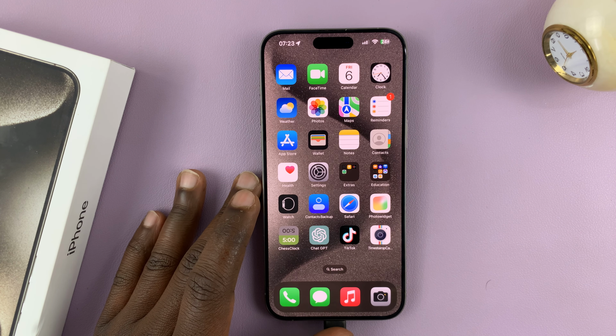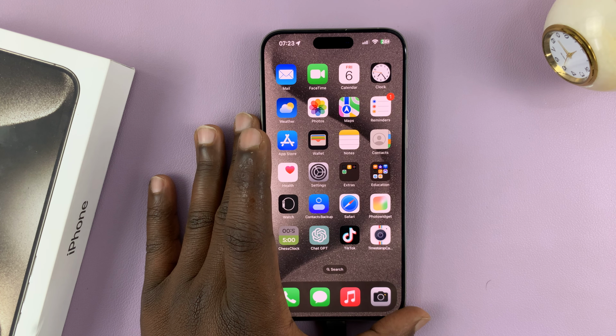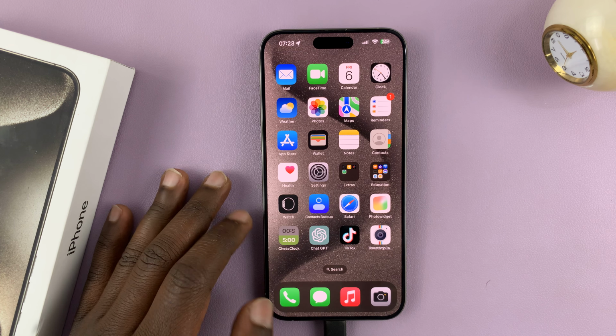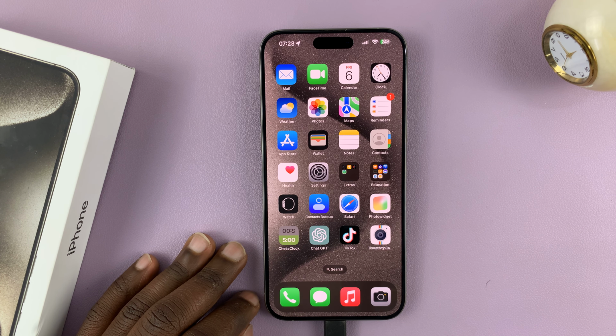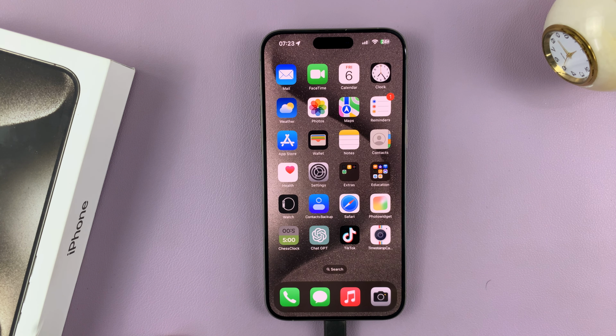Let's look at the screen timeout period. This is basically the amount of time your display will stay on untouched before it automatically goes off and possibly locks your iPhone. As you can see, the more this display stays on, the more it's draining your battery.